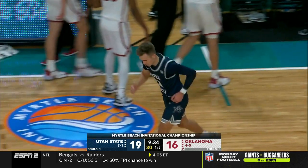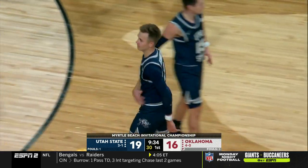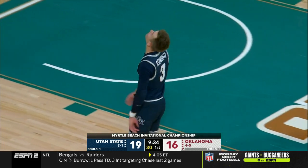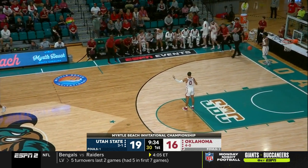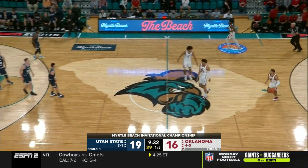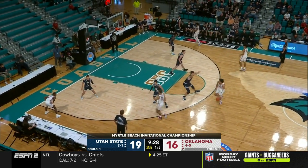The Aggies are going to have to pick and choose their spots. Because of the switching 1 through 5 of the Sooners, you're going to get some matchups that you like better than others. And so when the big switches out on the guard, I think you've got to look to take advantage of those. And my preference would be Rylan Jones, 15 in blue, as he's a little bit better penetrator, decision maker in the lane. So once you get that switch, throw it right back to the guard, let him go to work.